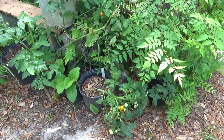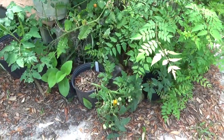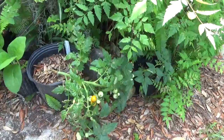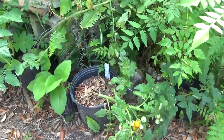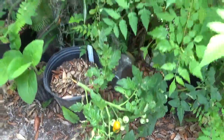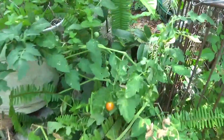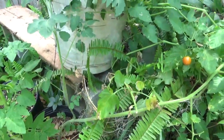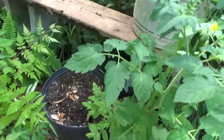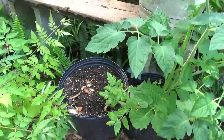Well, I haven't taken you for a walk in the garden recently, so figured it's about time. Up here on the patio I've got a few spare tomatoes. This one here is a Praxis cherry. This one that's kind of hidden up here in all the brush is an Everglades tomato. And I believe this one is either a Homestead or a Garden Peach.